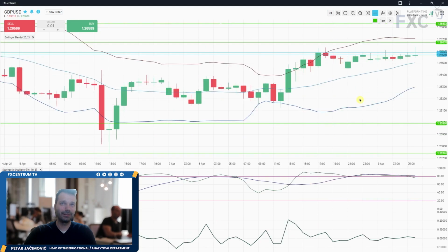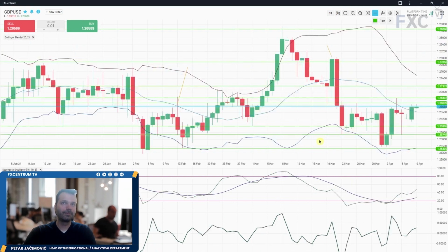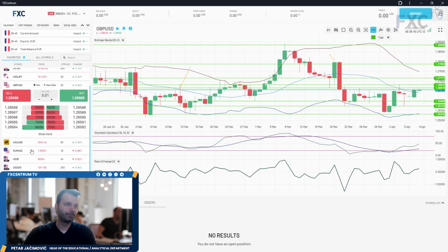Let's take a look at the hourly time frame. So we had the break and hold above, and then just a consolidation so far. So it's not significant. Either this down break didn't have a follow through, or this up break, there is no spectacular follow through overnight. So it's pretty much consolidation still that is going on in the pound dollar.